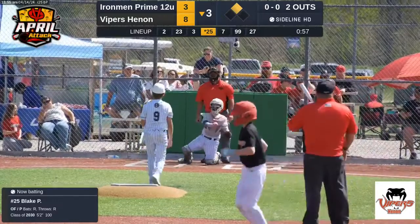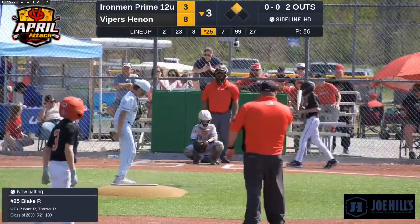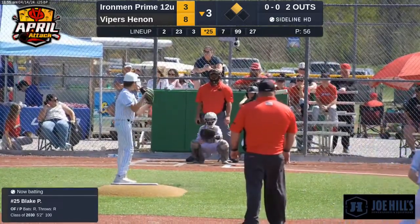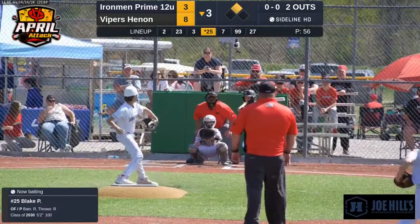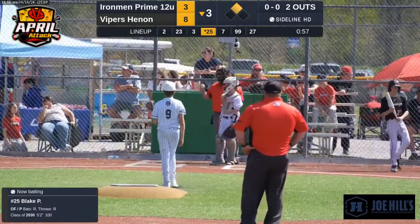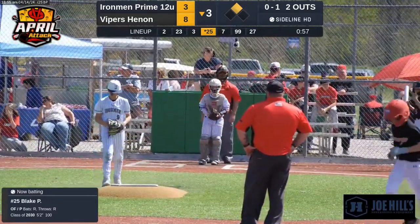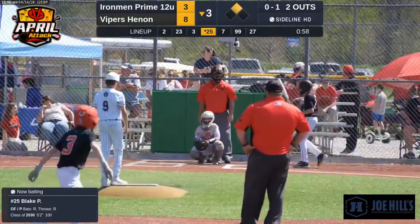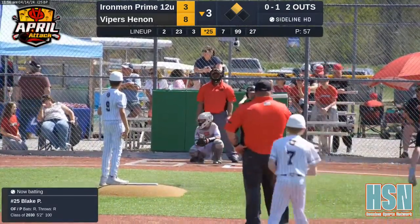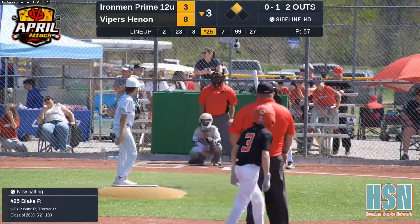So two-run score, stolen bases off of the single from Brooks Lozier. Increases the lead to 8-3. Blake Pearson starts off with fouling it off. He's 2-for-2. Raiden Norris stole home to score.